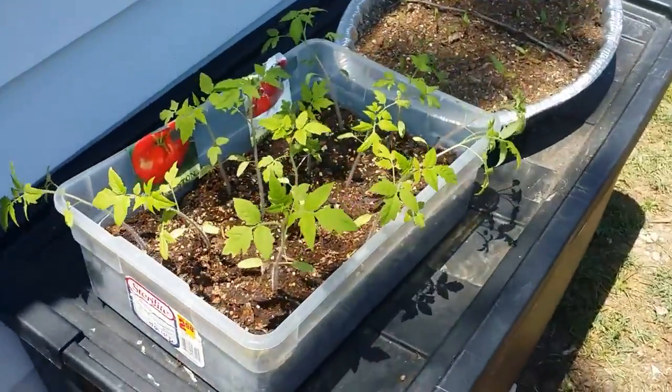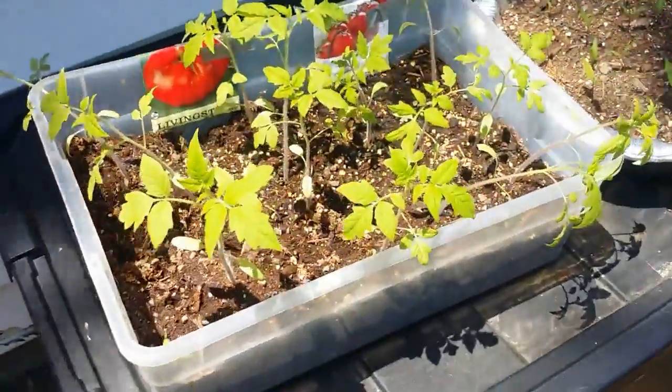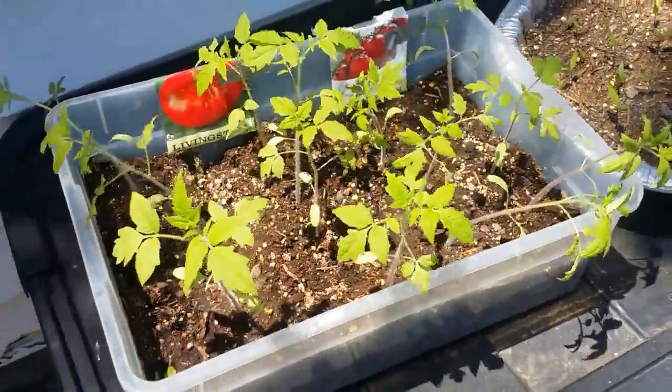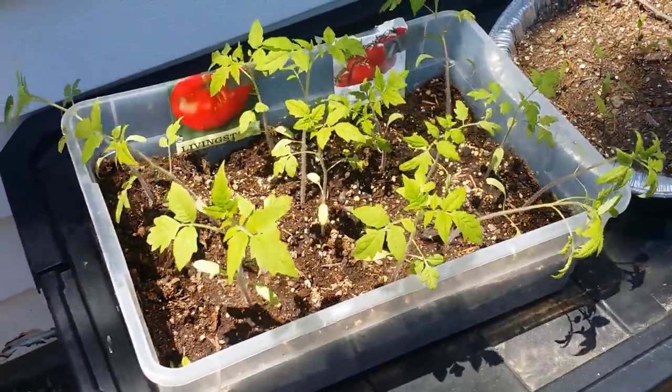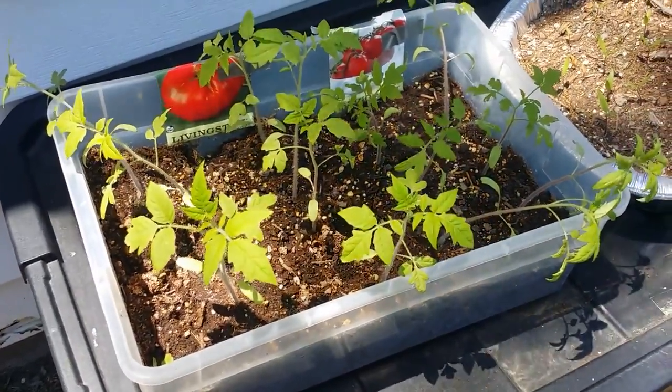Here's where my tomatoes are. That's how they're doing. Still behind the ball here. I've seen people with tomato plants that are bushed out, and some with even blossoms on them already. I started these from seed. I did start them late.